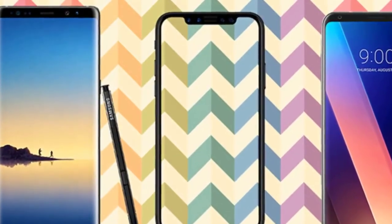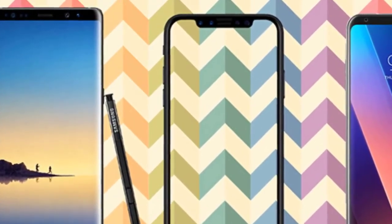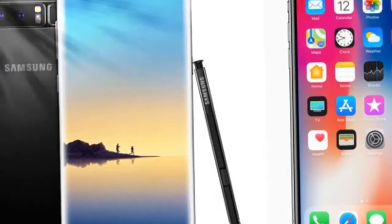9. Let's talk about a few extra features. Both the Note 8 and iPhone X are water and dust resistant and come with support for wireless charging. The iPhone X also comes with extremely futuristic augmented reality features.